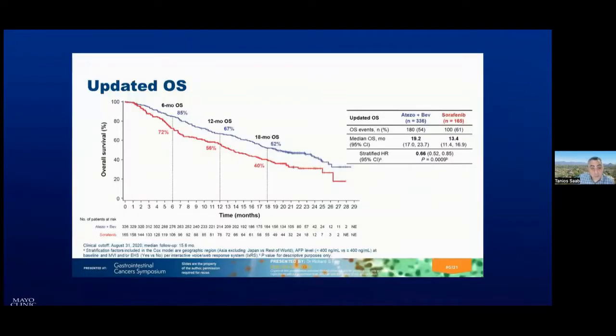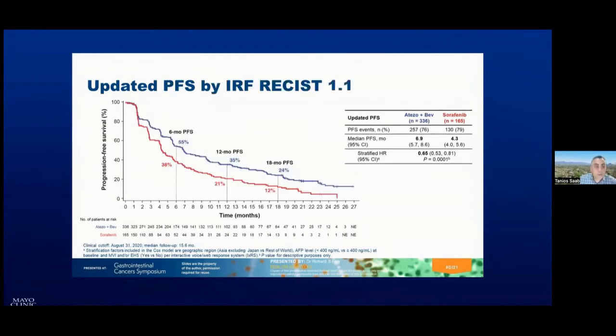Survival was positive, 19.2 months versus 13.4 months, and a hazard ratio of 0.66. Now, this 19.2 months is the highest overall survival reported on a phase 3 study in HCC. And the hazard ratio is pretty interesting. I mean, you can see that a little bit more than a third of the patients were still alive beyond 2 years, going into 3 years.